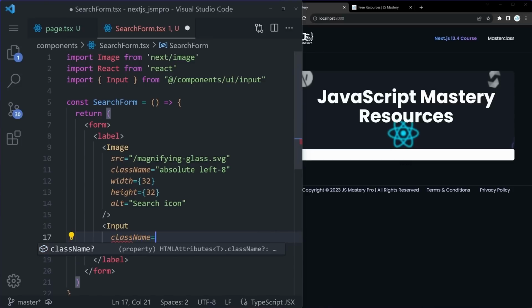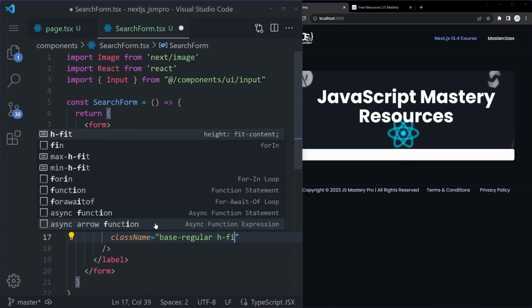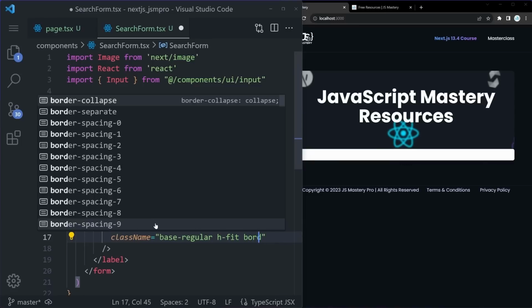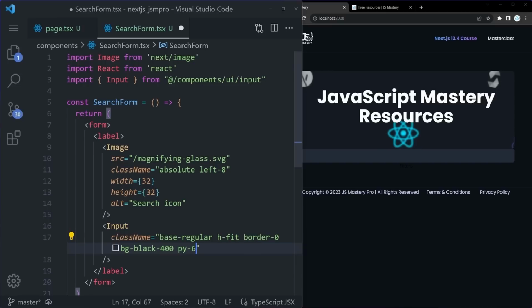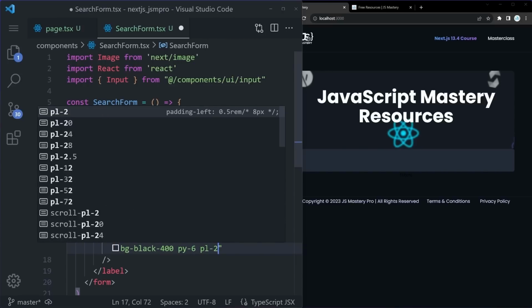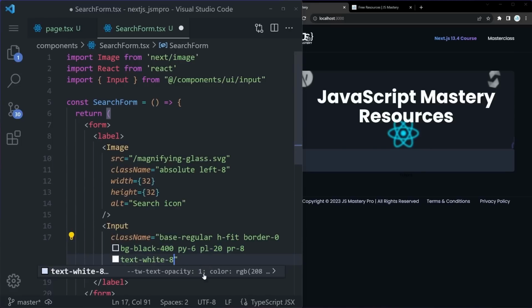That means that we can do a class name, give it a base regular text, h-fit, so this is fit content height, give it a border of 0 to make it look a bit better, and a BG black 400. If we save this, it's already looking more like it, right? We can also give it a padding Y of 6 to increase its height. We can give it a padding left of 20 and a padding right of 8. The text within it can be text white 800.